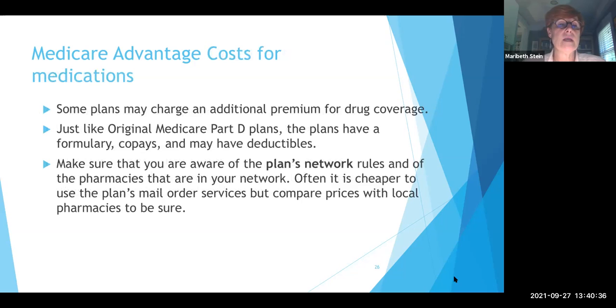Medicare Advantage costs for medication. So some plans charge an additional premium for Part D within the Medicare Advantage plan. Most of them do not. Medicare Advantage is included in the monthly premium. Just like original Medicare Part D, they have formularies, they have copays, they may have deductibles. And just the important thing in Medicare Advantage plans in general, just be very aware of the plan's network.